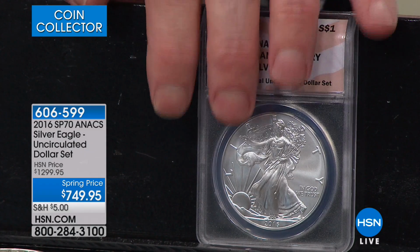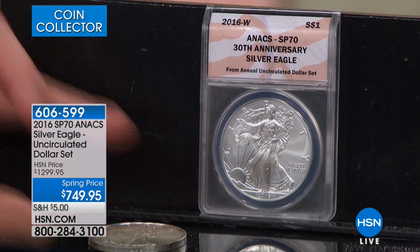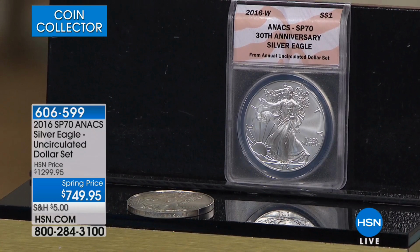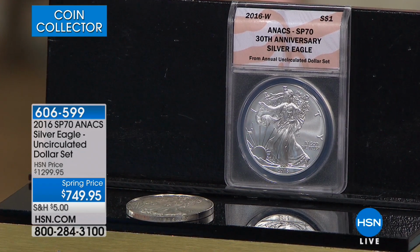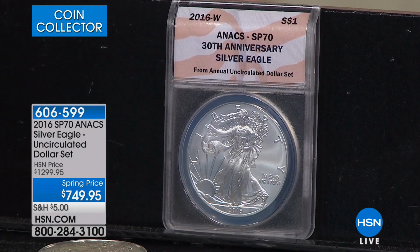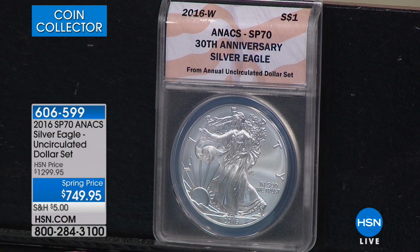So what you do is you start with a 30th anniversary American Silver Eagle, of course, with the 30th anniversary on the edge lettering. But then you now get a subset of it. Remember I was talking to you about how sets became so collectible and desirable and important? So you've been getting these things like the 2016 Congratulations Silver Eagle. They came out of the 2016 Congratulations set with the proof coin. We sold those out at $2,000 a coin. That's a special subset coin.